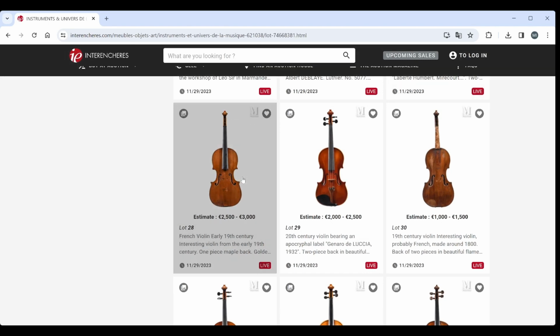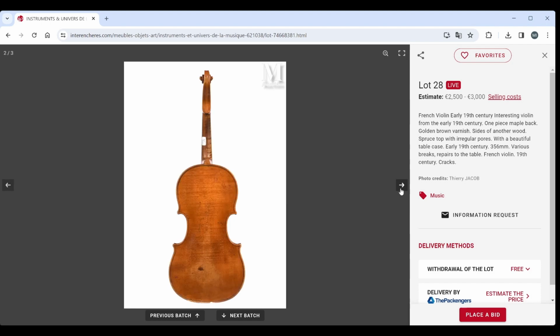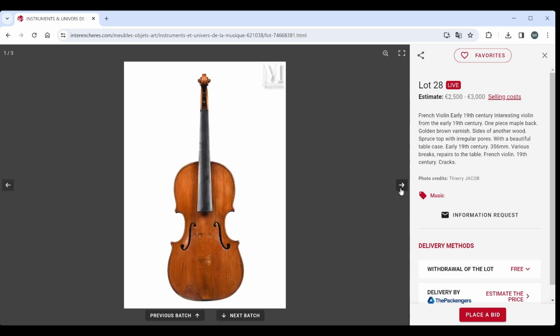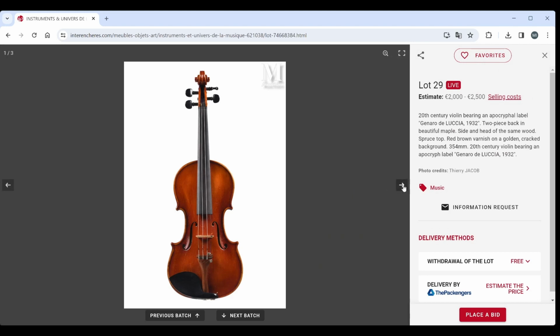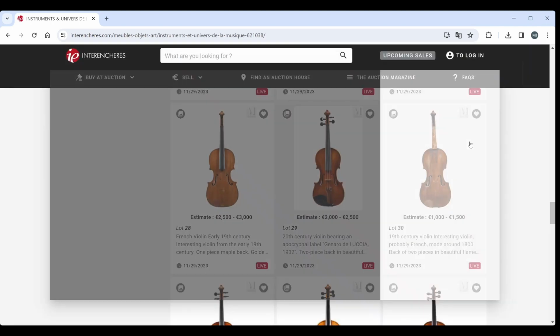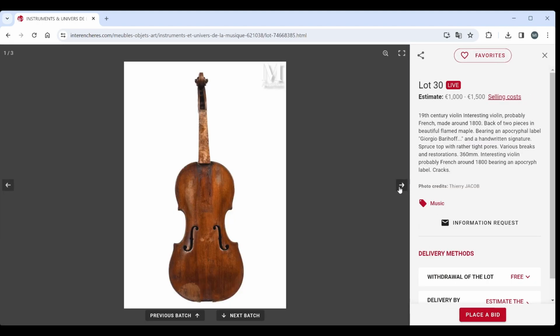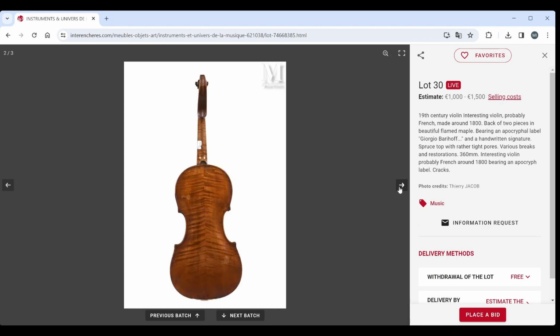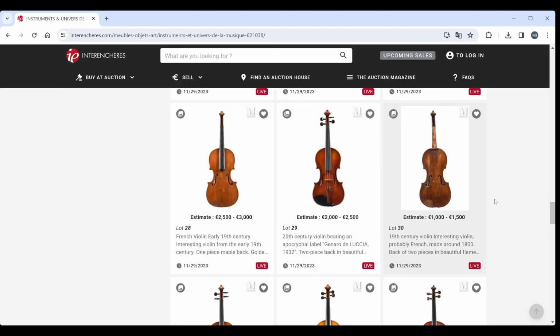Right, French violin, early 19th century, 2.5 to 3,000 there. Interesting violin, 356. Yeah, interesting outline there. 20th century violin, bearing a Gennaro de Lucia label, 2 to 2.5. 19th century violin, probably French, made around 1800. It's in a bit of a state, that one. 1000 to 1500 on that.